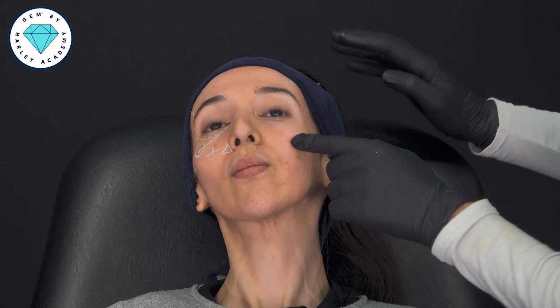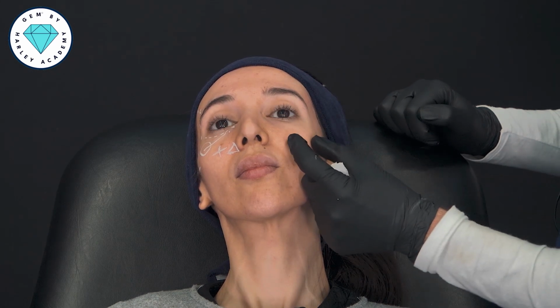Brilliant. Now let's move on to the midface. So we're using a product now that's a little softer, Rejuvenation Contour. And I'm going to be targeting this suborbicularis oculi fat pad. And then I'm going to be moving through to using Rejuvenation Revise to treat the tear trough itself.